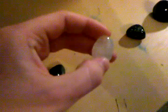This is a moonstone, which is also just fascinating to look at because it's so shimmery and it looks different when you tilt it just a little bit. It's very milky and lovely.